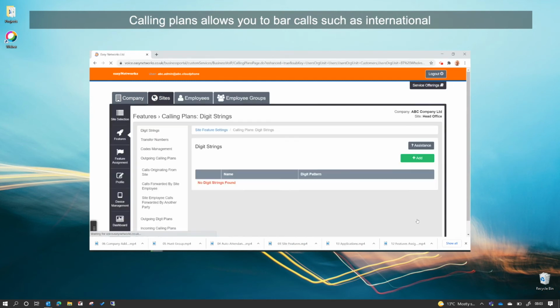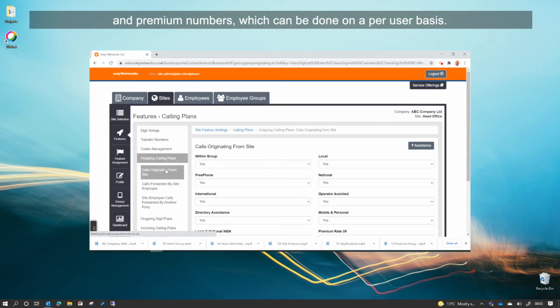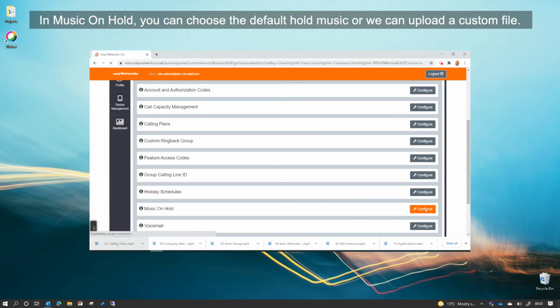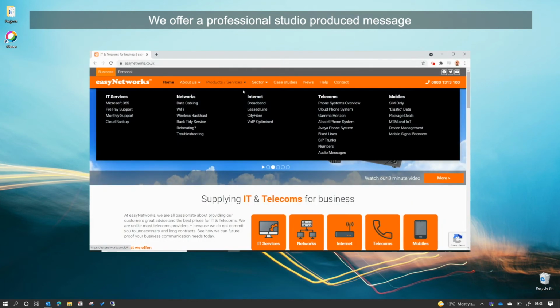Calling plans allows you to bar calls such as international and premium numbers, which can be done on a per user basis. In Music on Hold, you can choose the default hold music, or we can upload a custom file. We offer a professional studio produced message as an optional extra.